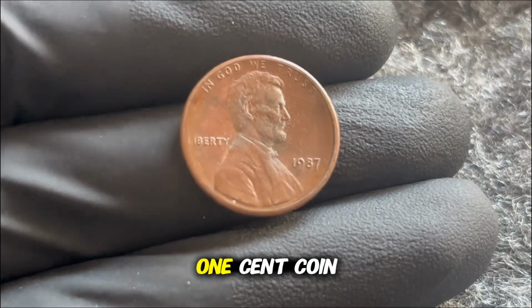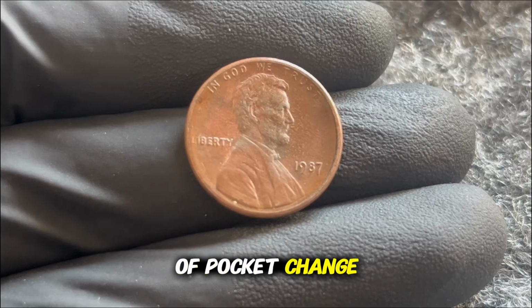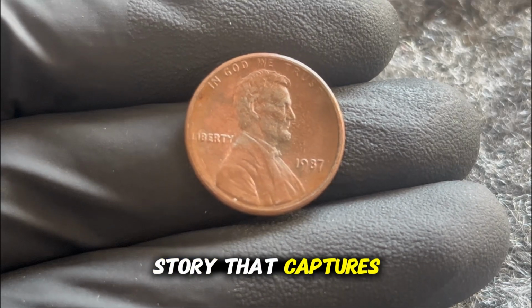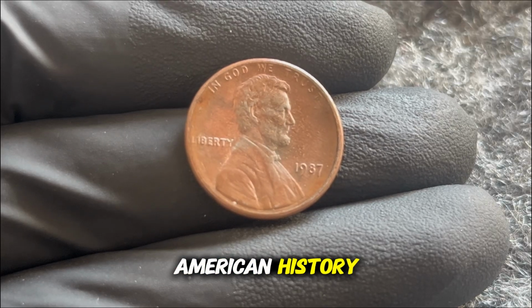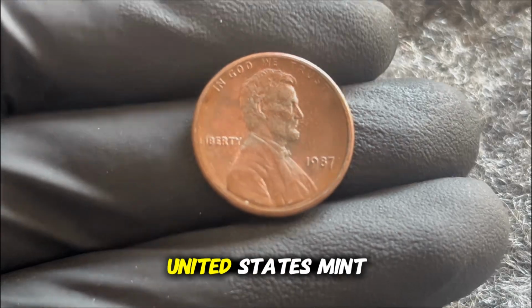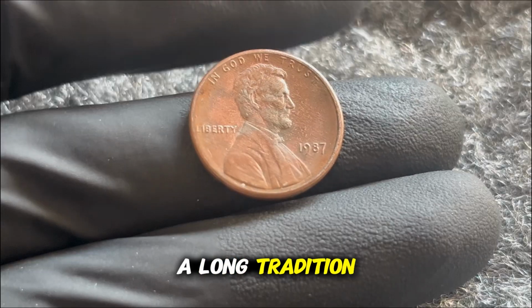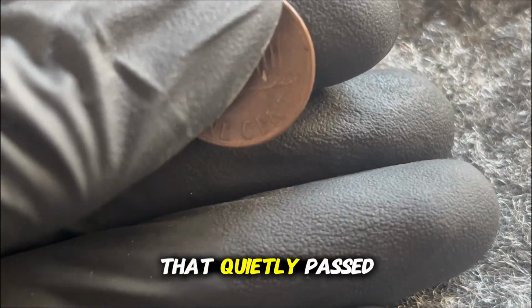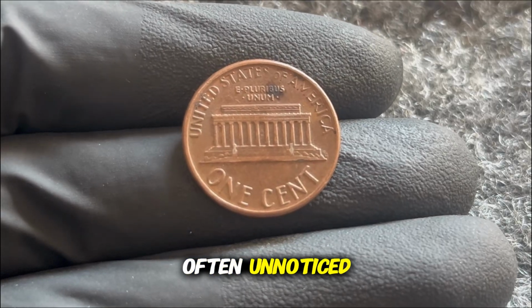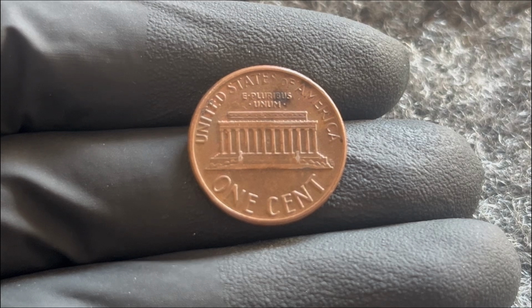The United States 1-cent coin from 1987 may look like an ordinary piece of pocket change, but behind its simple design lies a fascinating story that captures the spirit of American history, craftsmanship, and the thrill of hidden value. Produced by the United States Mint, the 1987 penny was part of a long tradition of small coins that quietly passed through millions of hands every day. Often unnoticed, yet sometimes holding secrets that collectors dream about discovering.